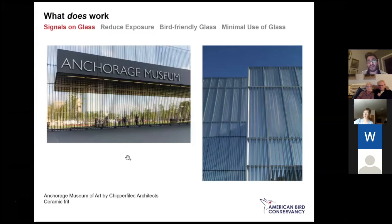This ceramic frit actually went against, so that this building wasn't designed to be bird safe. It just so happens that it is, because they aren't getting collisions. This building has been monitored. The ceramic frit on this building was put in on layer 2, but again, the architects didn't know that wasn't part of the design.